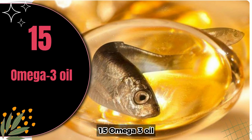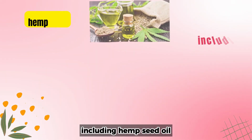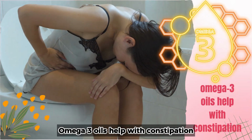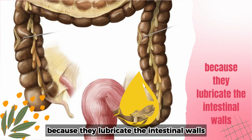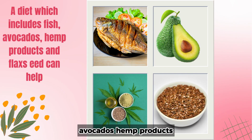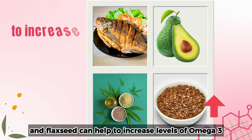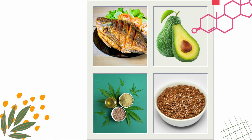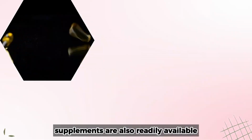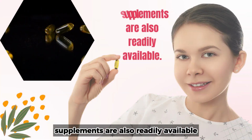15. Omega-3 oil. Contained in many oils, including hemp seed oil, fish oil, and flaxseed, omega-3 oils help with constipation because they lubricate the intestinal walls. A diet which includes fish, avocados, hemp products, and flaxseed can help to increase levels of omega-3. If you are unable to obtain enough omega-3 oil from your diet, supplements are also readily available.